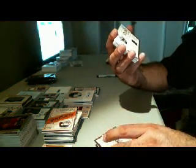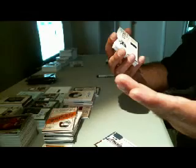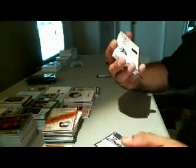Could have been Ken's, that's all I'm saying. This could have been Ken's too. This is a bat with a jersey and a bat. This could have been Ken's.